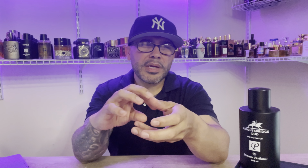The notes are spices, herbs, and lime on the top. In the middle, you're going to get sandalwood, cedarwood, vanilla, and lemongrass. And then in the base, you're going to get musk, Indian oud, laos. Now, I've never seen an oud written in that way. I've seen Indian oud. I've seen Laotian oud. Never seen Indian oud, laos. So I'm assuming it's a blend, but I can't be sure right now. And then you have ambergris and patchouli.